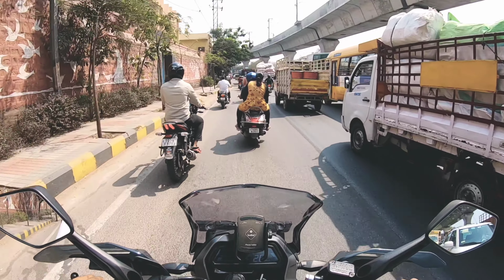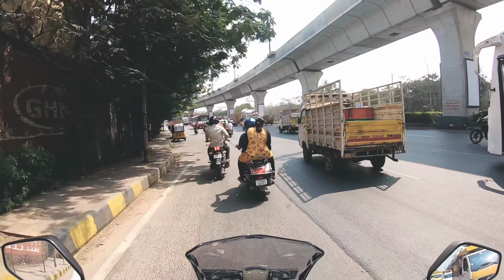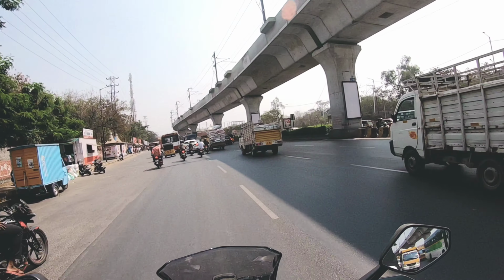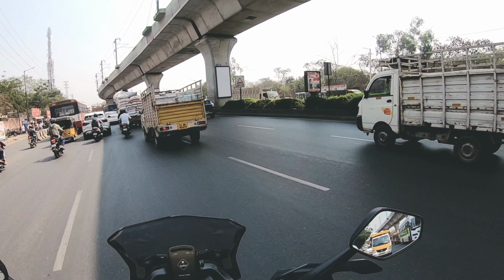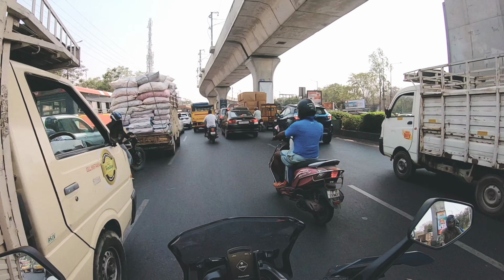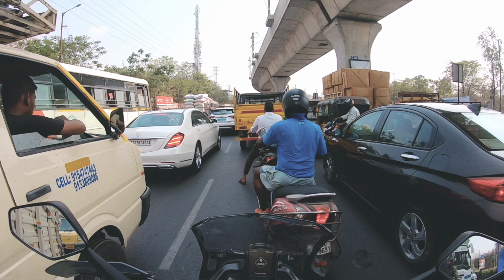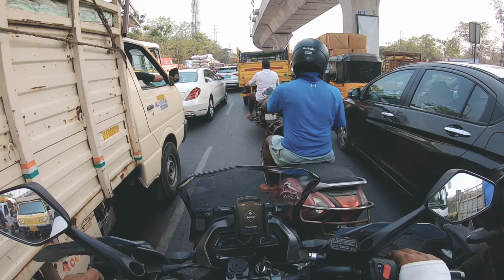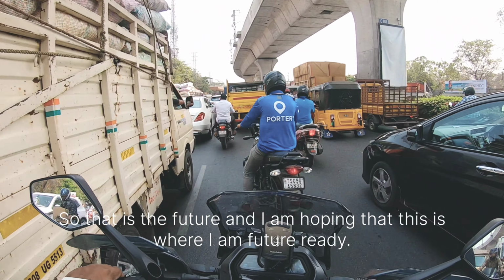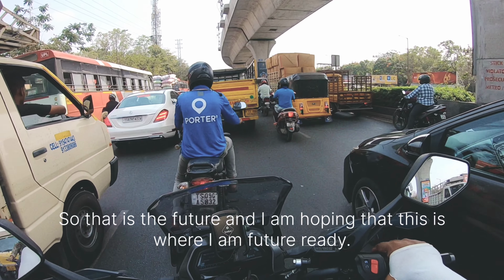So this, I believe, should be the one-stop shop for me on my bike purchase expedition because always a bigger bike, and also the market for now is tending to EVs. So the only bikes that you get to see are the higher segment vehicles, because EVs cannot go for long distances, and that's where people will opt for mostly the bigger bikes for long distance touring. So that is the future, and I'm hoping that this is where I am future ready.